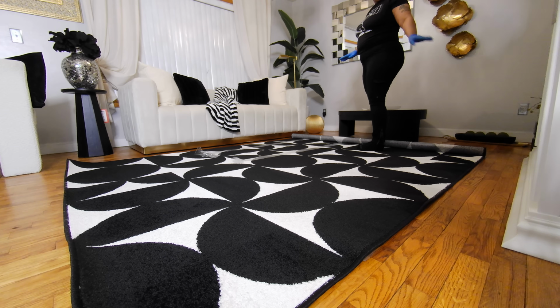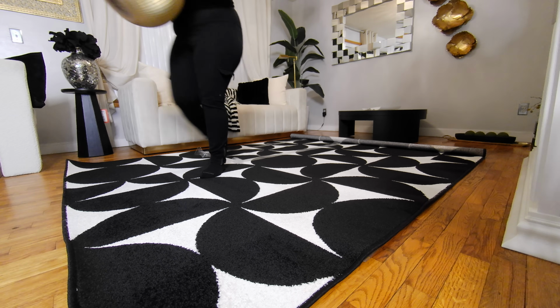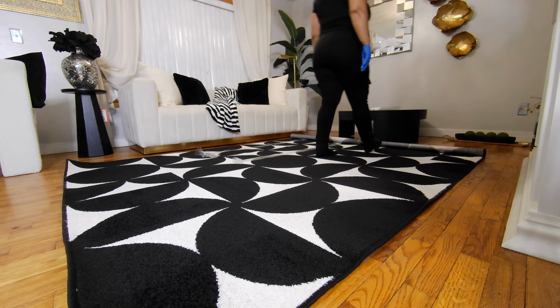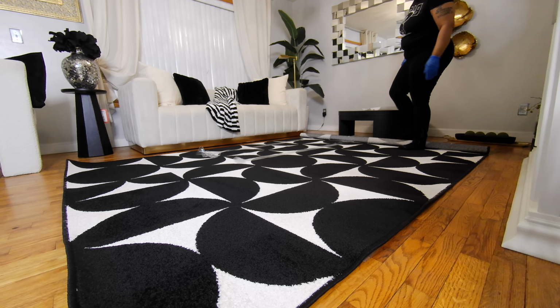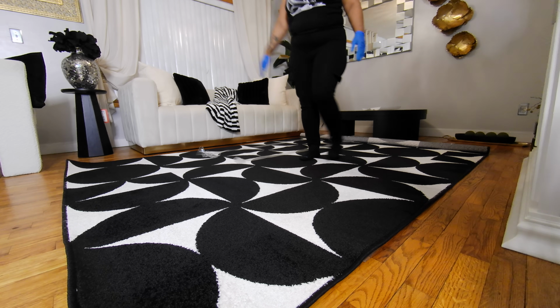So now over here by my fireplace, it's just going to see more wood because of course I want my rug to be pushed up against the sofa. Let me move this. It's throwing me off. I gotta get all this plastic up from under here, vacuum it, and get this heavy table back on here, but let me show y'all up close.